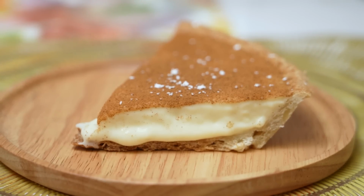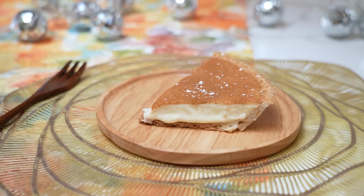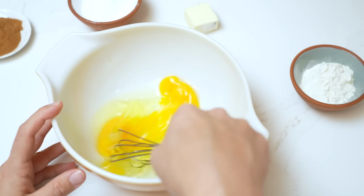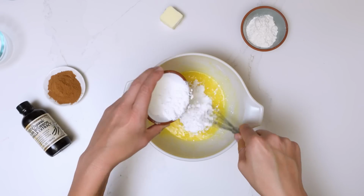My name is Nikita. I am from South Africa, living in the United States. The festive dessert I want to share with you today is called Melktert, or milk tart in English. Melktert is an Afrikaans word for milk tart, which is one of South Africa's 11 official languages.